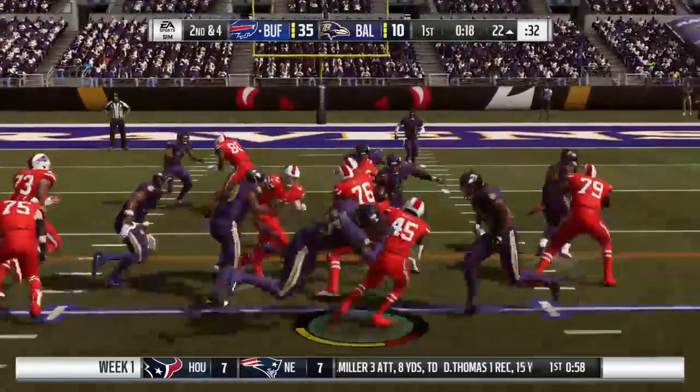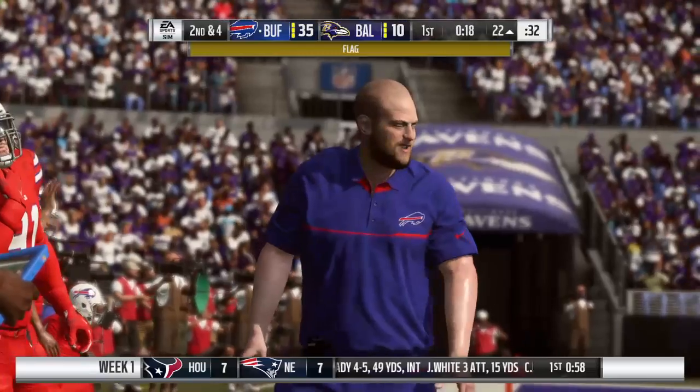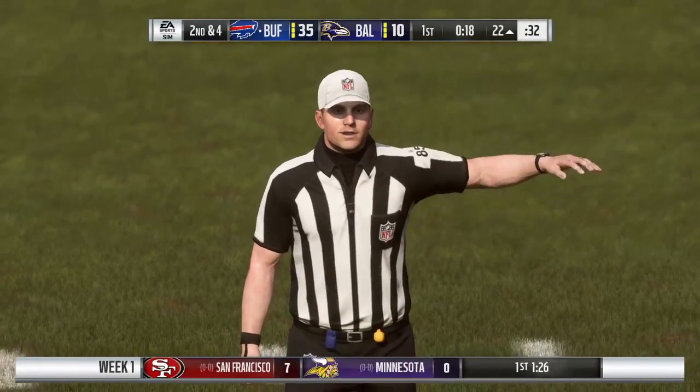And they'll run it here. And he's going to be brought down by the face mask. Here come the flags. This is going to get him a first down. Personal foul, face mask, defense.